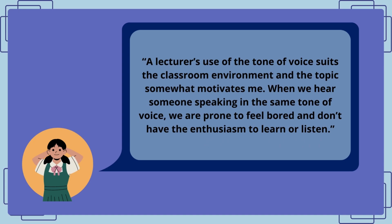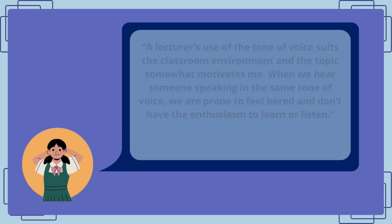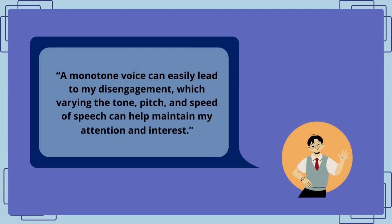A lecturer's use of a tone of voice that suits the classroom environment and the topic somewhat motivates me. When we hear someone speaking in the same tone of voice, we are prone to feel bored and don't have the enthusiasm to learn or listen. A monotone voice can easily lead to my disengagement, while varying the tone, pitch, and speed of speech can help maintain my attention and interest.